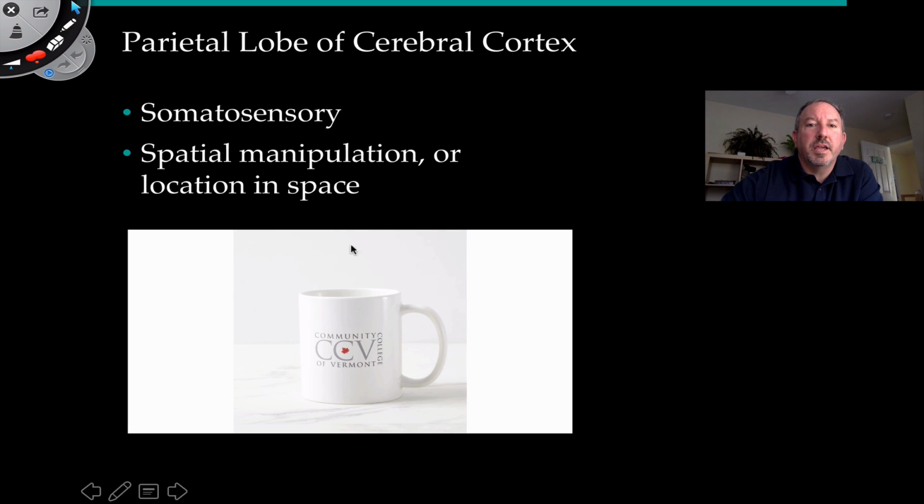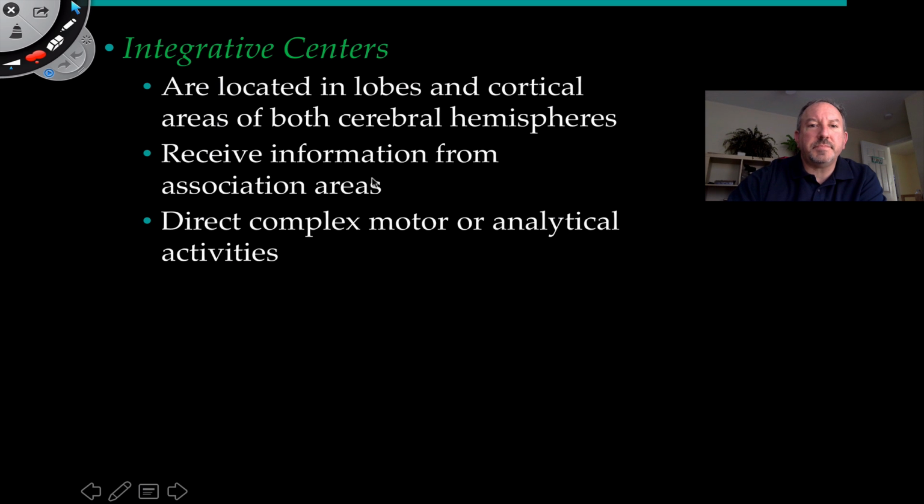And then in the parietal lobe, we have some things in the cerebral cortex in terms of spatial manipulation. In other words, when we're trying to get a sense of space in terms of grabbing the cup and orienting our spatial location, and also things like the heat of the cup are being picked up in the parietal lobe as well, or perception of that.